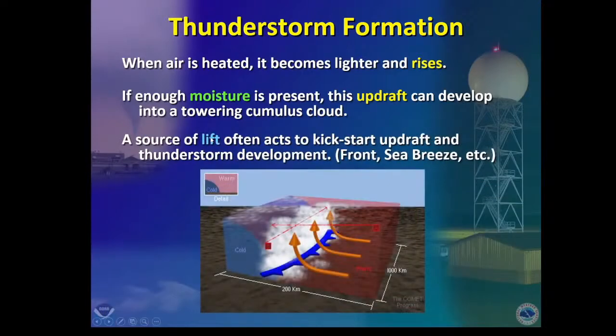And lastly, we need a source of lift. The source of lift is going to be an agent that kickstarts that process, that really gets that updraft into gear. So that could be a front, it could be a sea breeze boundary. So basically when cooler air comes in from the ocean or from the bay on a warm summer afternoon, that can also be basically a localized front that moves through. So things like that can kickstart that updraft process.